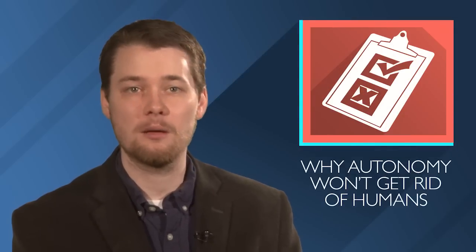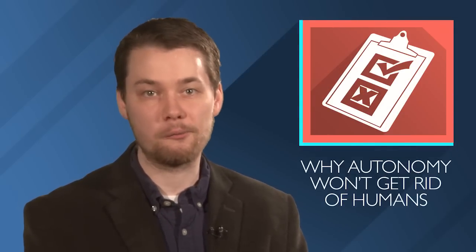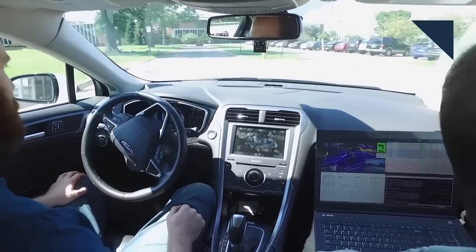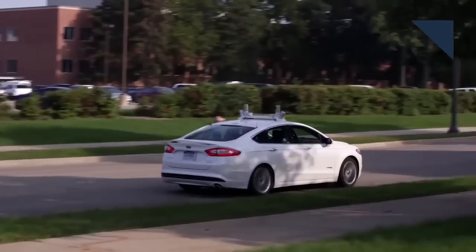It's often assumed that once autonomous cars are ready for the public, that ride-sharing services will get rid of the human in the car. But on Autoline this week, Marcy Cleavorn, the president of mobility at Ford, explains why there may be some instances when a person is still needed in a self-driving car.